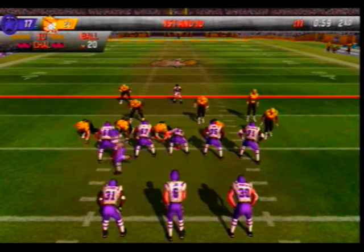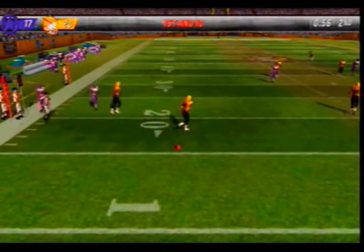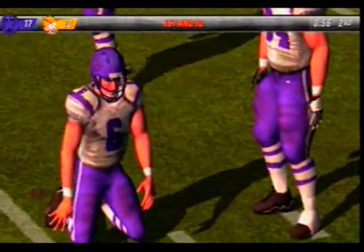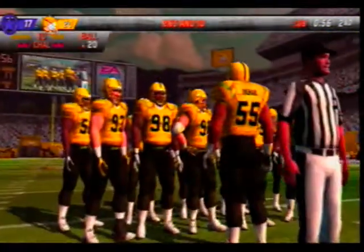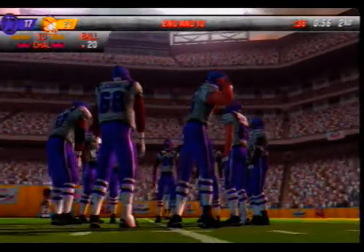Number six, with a man in motion. They'll bring the blitz. With the throw, almost picked off. The short pass, falling to the turf, and it'll be second down. They'll have to move the ball downfield quickly through the air to try to score before the half.